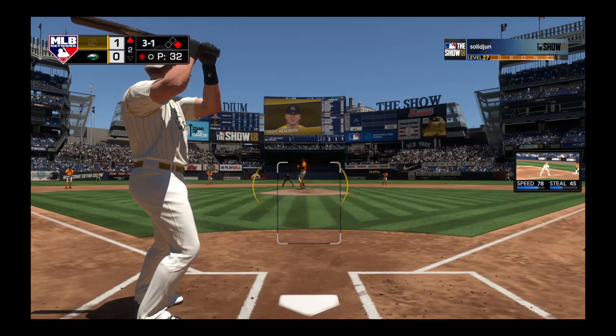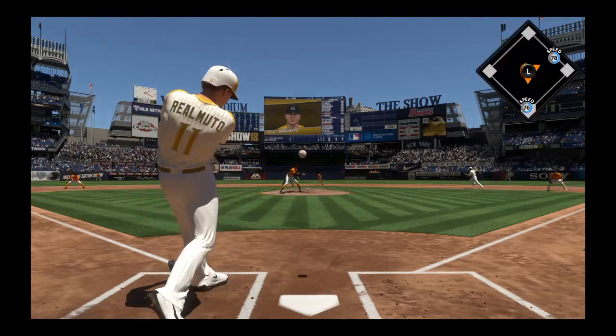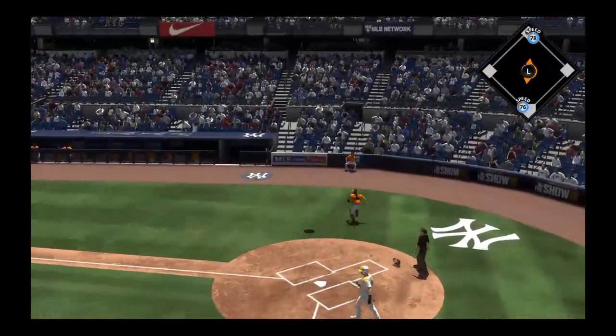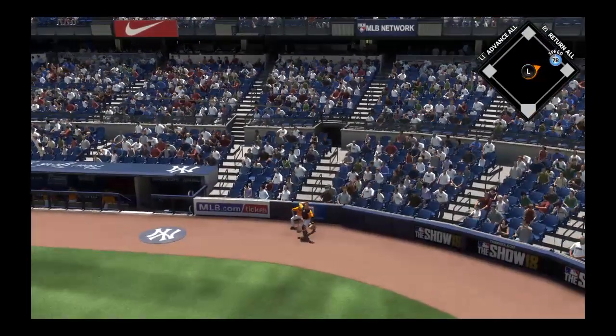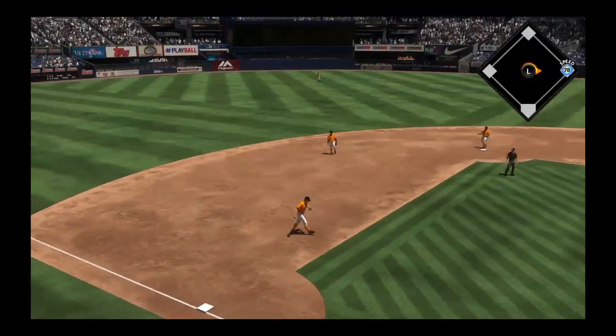Yelich, a runner at first with 1 gone in the inning. Yelich is running. Popped him up. And he'll stay with it to put it away as they get their man here for the 2nd out.